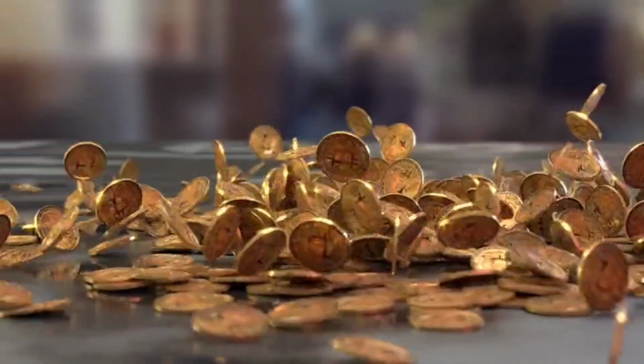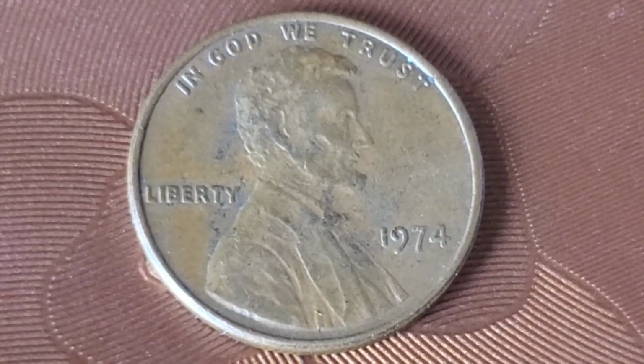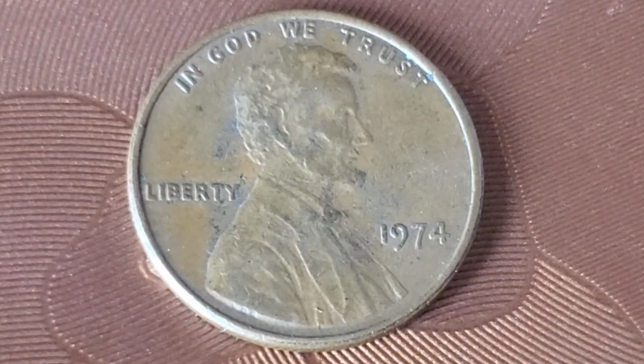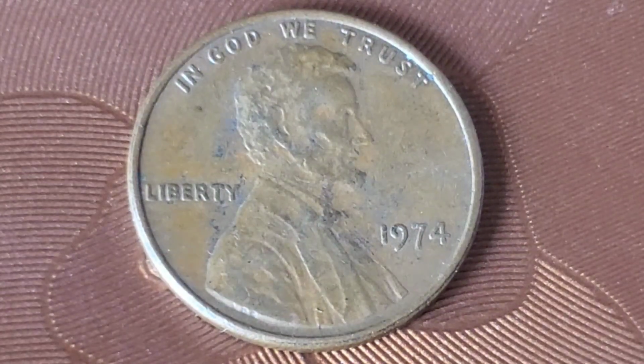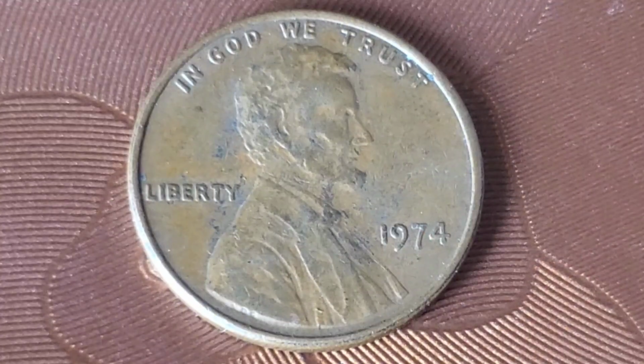Millionaire Coins. We're unraveling the incredible story of a coin that most of us have probably seen in our daily lives, the 1974 USA 1-cent coin. But what if I told you that one of these humble pennies sold for millions of dollars at auction? That's right. We're diving deep into its history, its rarity, its design, and the fascinating world of million-dollar auctions. Whether you're a casual collector or a seasoned numismatist, this is one story you don't want to miss.